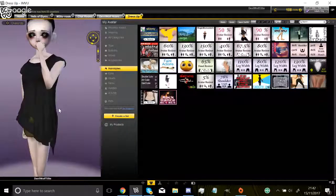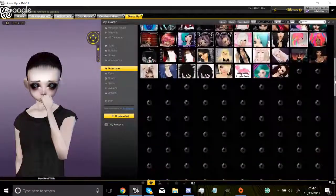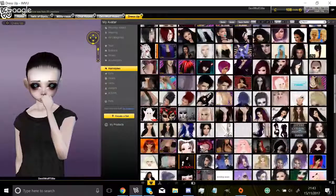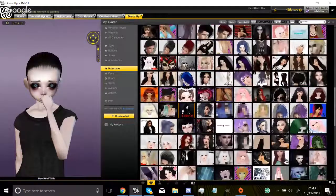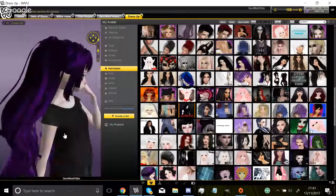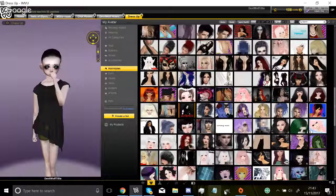So I'm gonna just work on the hair. I'm trying to think exactly. I might. I did change the. In a way, I do like that, but I made this hair yesterday. Hang on, I may need to mute.